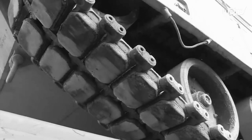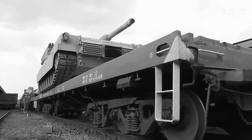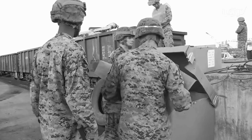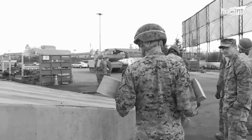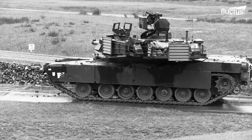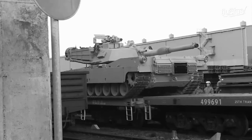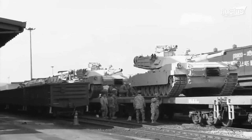Once all the tanks are loaded on the flat car, each tank should be secured to avoid inadvertent movement. Securing is done by two means. The first method is blocking the road wheels with wheel blocks. The M1 Abrams tank has 7 road wheels per side, located inside the Caterpillar tracks. The second method is tying down the tank to the rail car.